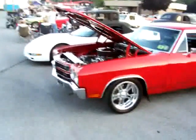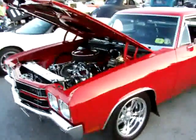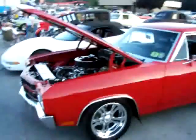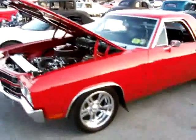Folks, look at this. This is a cowl induction. Excuse me? 1970 El Camino. Sir, your name? Doug Lamont. Doug, nice to meet you. Thank you for showing us your car. How long have you had it? About 15 years.